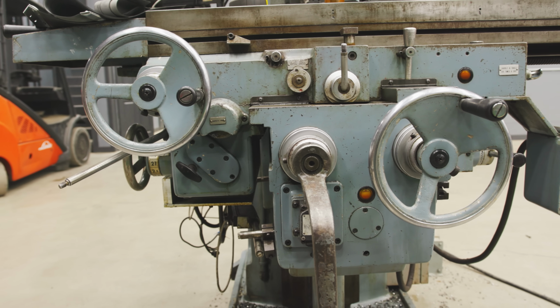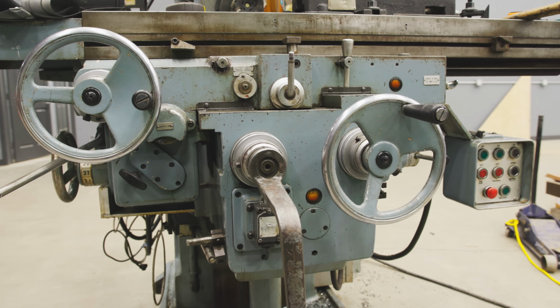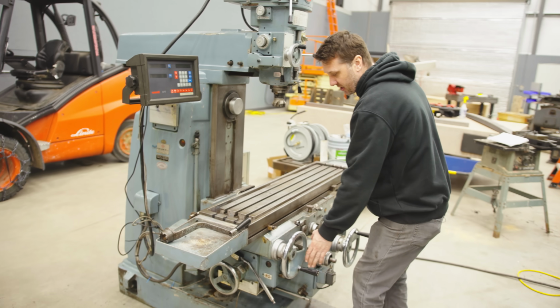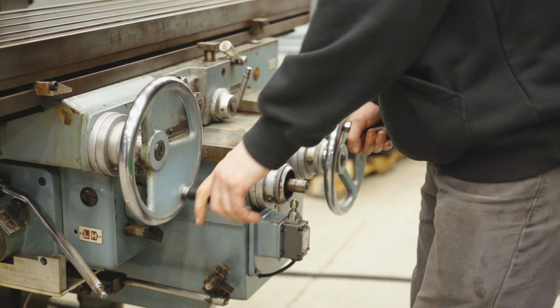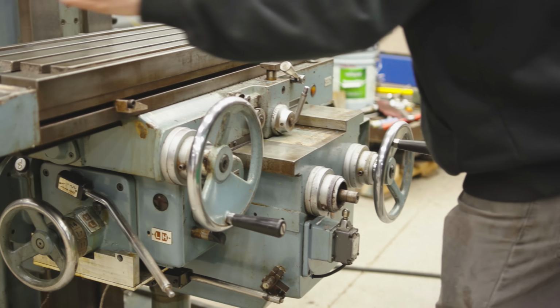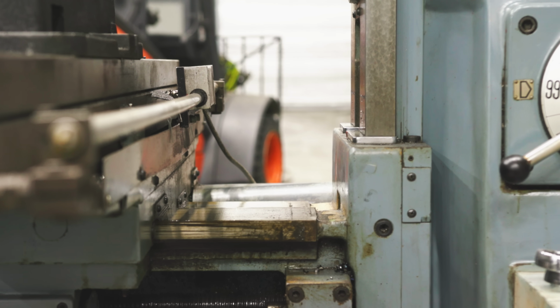First thing that I noticed, all handles are pointed straight at me. So the X-axis, normally the handle's on the end, and you have to reach around and turn the handle. This one is right in front of you, and so is this one. So you can run the X and the Y at a comfortable position. Wish all machines were like this. The knee's the same way. You take the handle and you put it in here, and you operate the knee to go up and down.